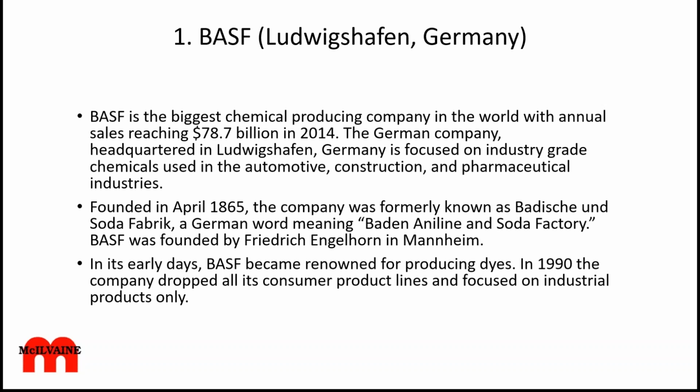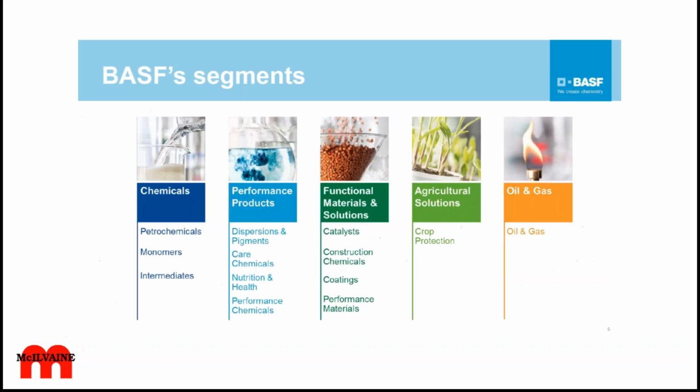So BASF is the largest chemical company, if not second with the DuPont merger. But they are in petrochemicals and monomers and intermediates and performance products, and in functional materials and agricultural solutions in oil and gas. And in performance chemicals, they are a major supplier of water and wastewater treatment chemicals, and therefore a supplier of IoT services as well.